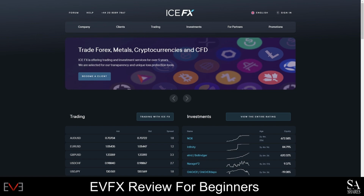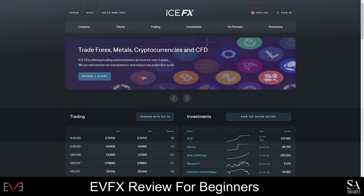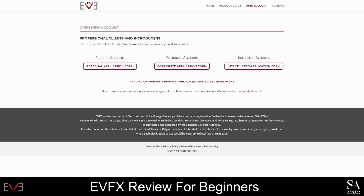With EVFX, you get to choose the platform that works the best for you and the instruments you are trading, and you are not limited to using only one or two platforms. There are 3 types of accounts that you can open with EVFX. Most traders open an individual account or an introducer account. However, if you're a high net worth or institutional client, you can open a corporate account.